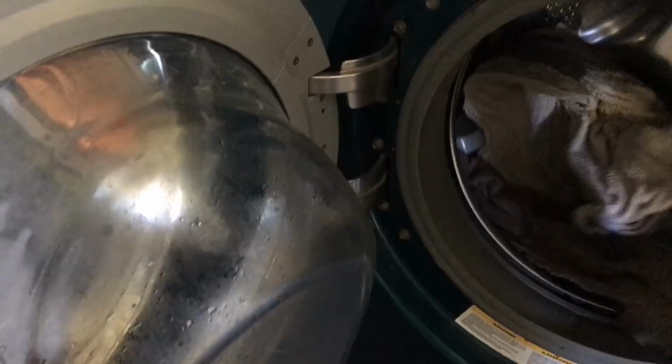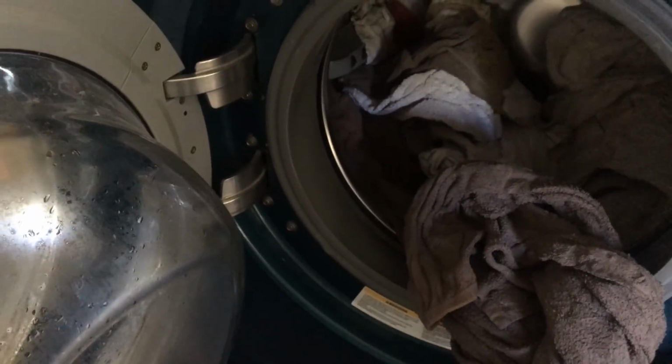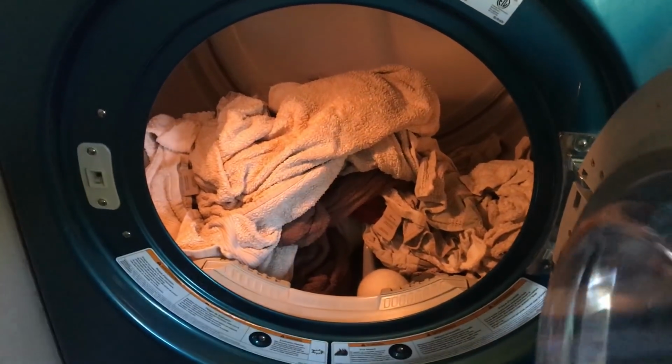And then it's back to switch the laundry and dry more laundry, and the cycle continues.